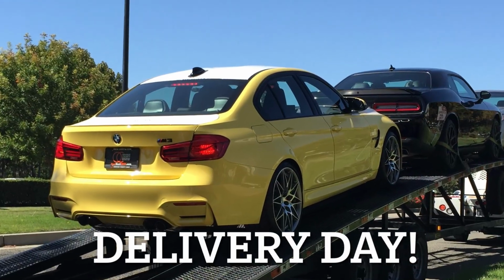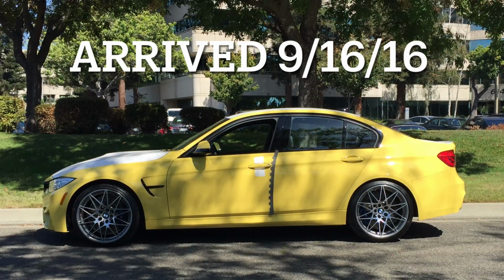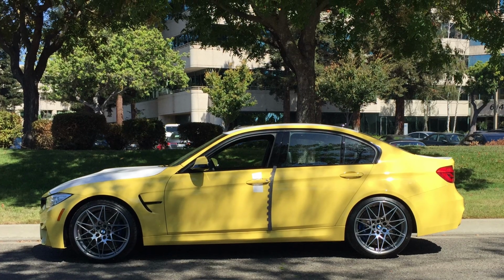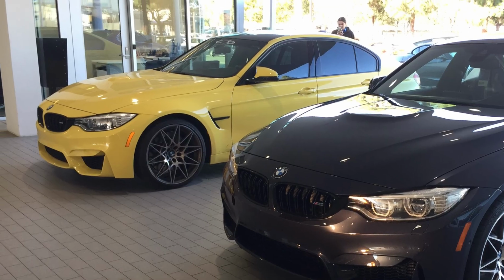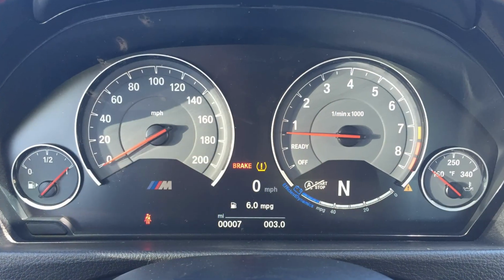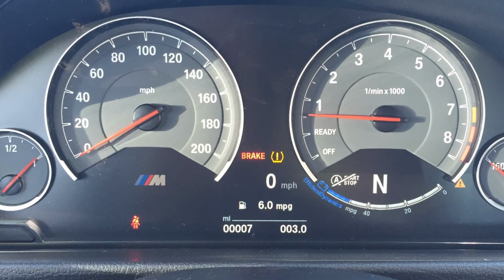So with much anticipation and excitement, the car finally arrived in California a couple weeks later. We're pretty careful with the car, so we didn't remove any of the film. We shuttled the car back to the shop. We had the whole car detailed, film removed, and then we added the PPF to the front of the vehicle. And then as you can see here, the car only had 7 miles when we got it, so that was really nice.